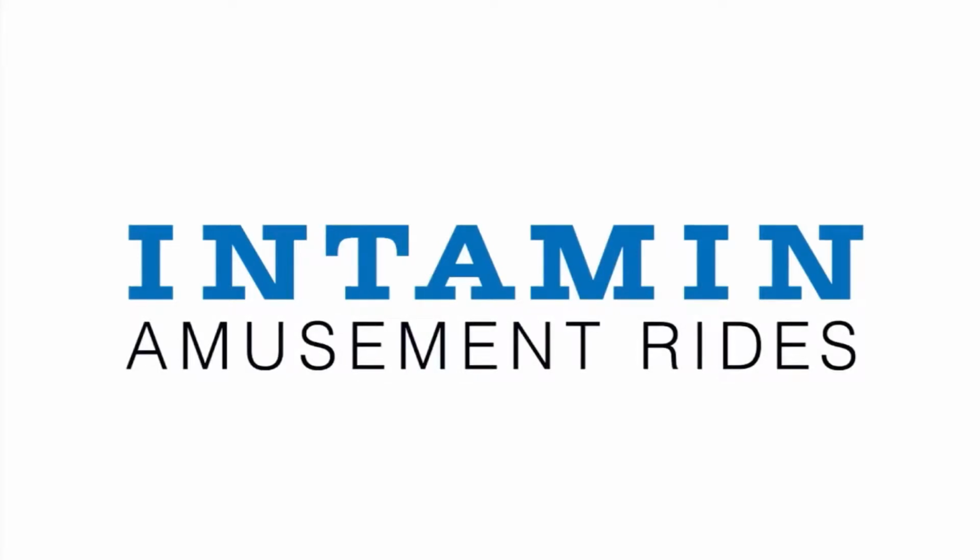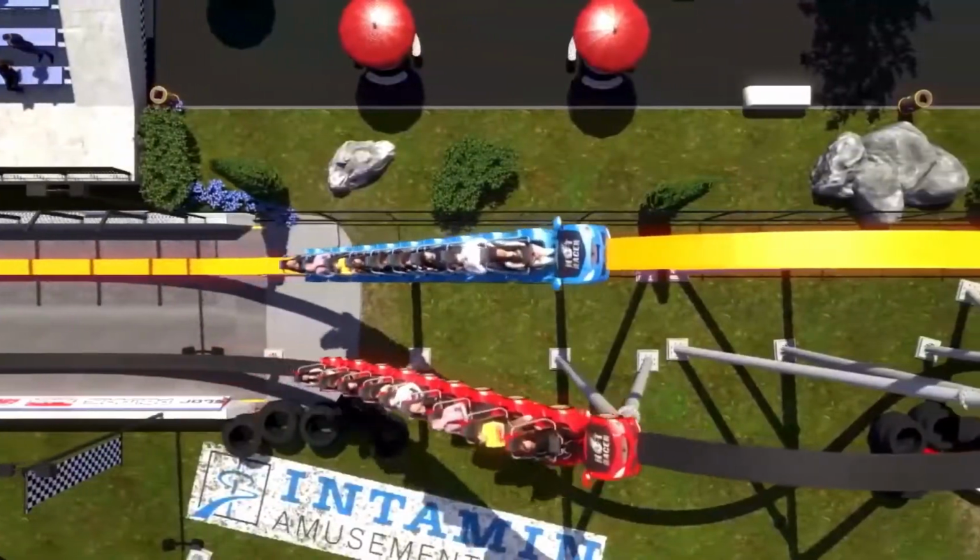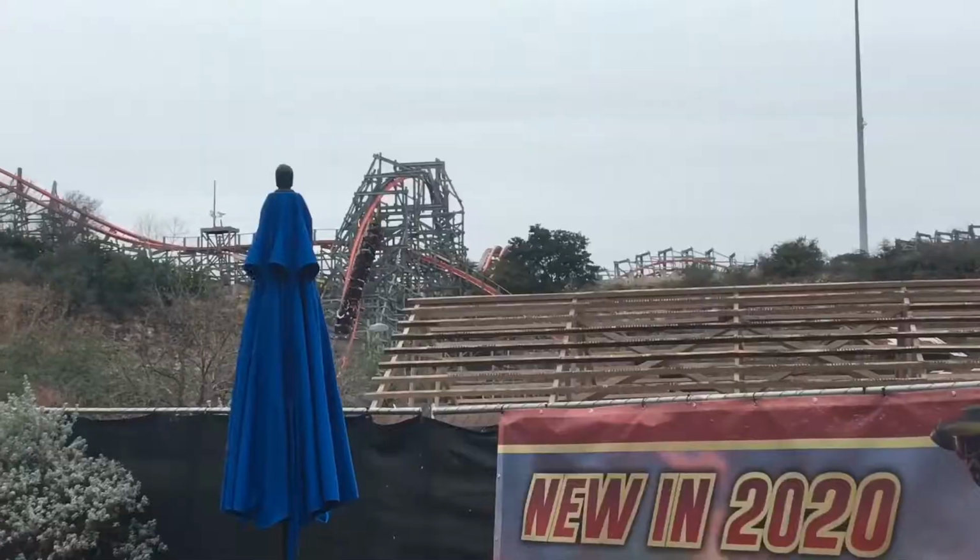Intamin, why aren't you creating original concepts? Hey guys, today I'm analyzing Intamin's new coaster concepts. Let's dive right in.